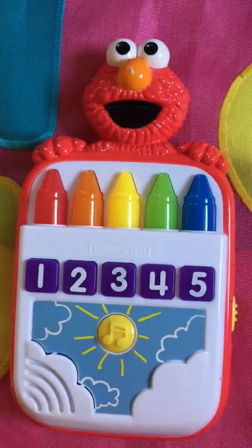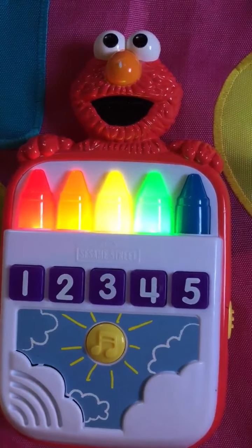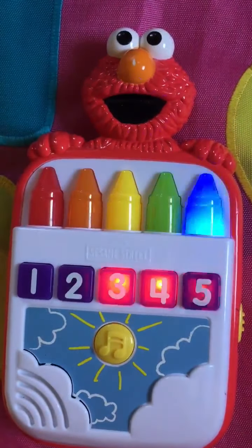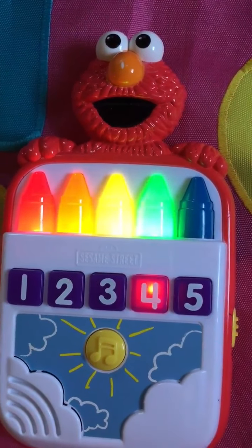Please help Elmo count the crayons. How many crayons are lit up? 4 crayons all together. 4. Wow! Good counting!